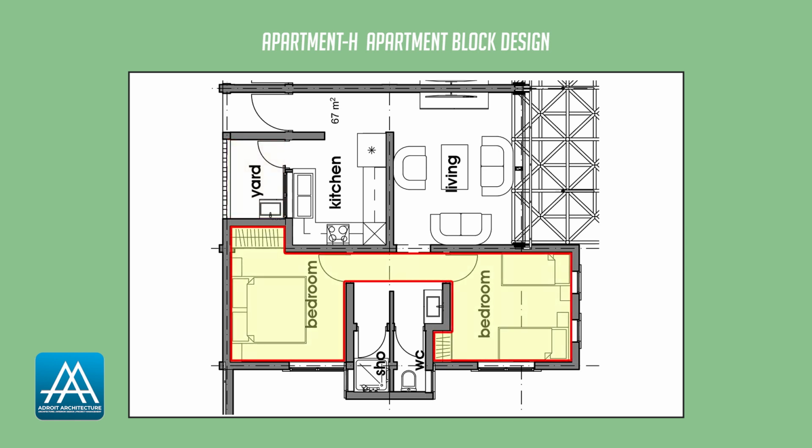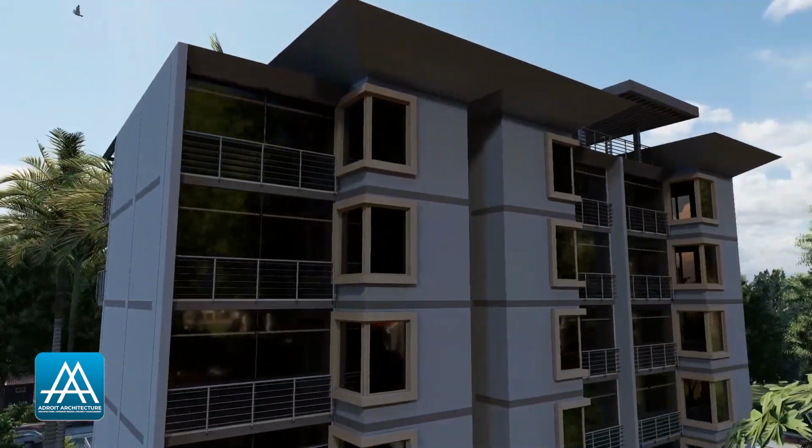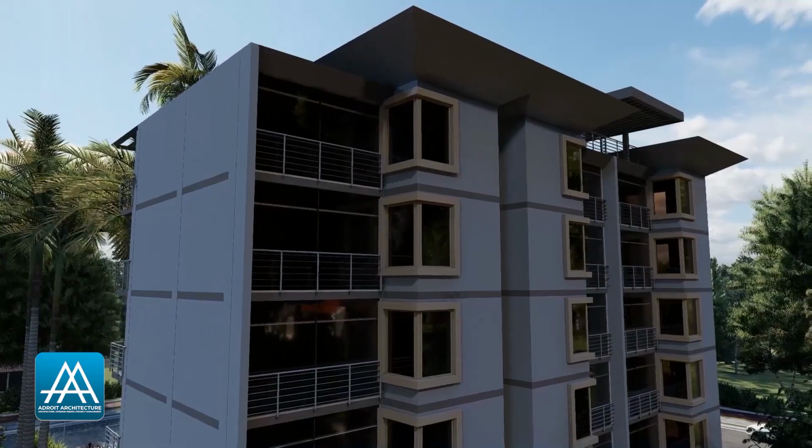Towards the back, you have the 2 other bedrooms. The master bedroom is comfortable in size and the other bedroom can easily fit 2 single beds. The shared bathroom sits in between the 2 bedrooms. We have separated the bathroom and the toilet because these spaces are shared by the whole household. Each house has a total of 67 square meters of living space.